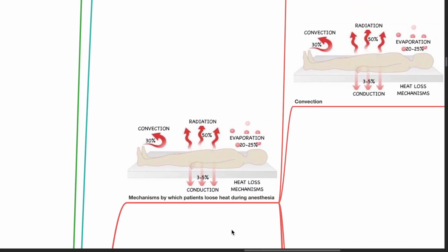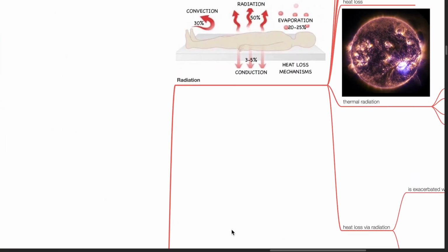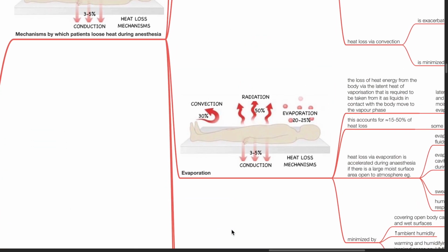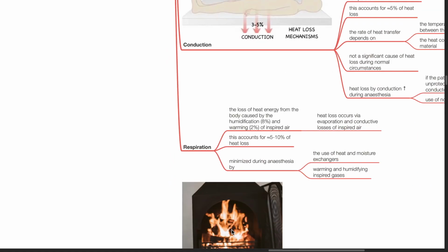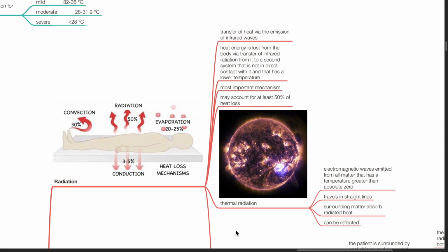Mechanisms by which patients lose heat during anesthesia include radiation, convection, evaporation, conduction, and respiration. Radiation refers to transfer of heat via the emission of infrared waves. Heat energy is lost from the body via transfer of infrared radiation from it to a second system that is not in direct contact with it and that has a lower temperature. Radiation is the most important mechanism for heat loss. This may account for at least 50% of heat loss.